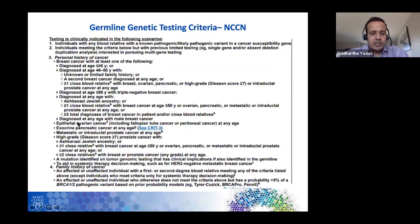And then obviously anybody with ovarian cancer, pancreatic cancer, metastatic prostate cancer, we talked about, they automatically meet criteria for testing. Now in women or men who do not have a personal history of cancer, then you go by the family history. So if they have a family member who would otherwise meet criteria but has not undergone testing, then they should also be considered for germline genetic testing. Also, if you have a family member who is known to carry a pathogenic mutation, then definitely you should be considered for germline genetic testing for that variant.